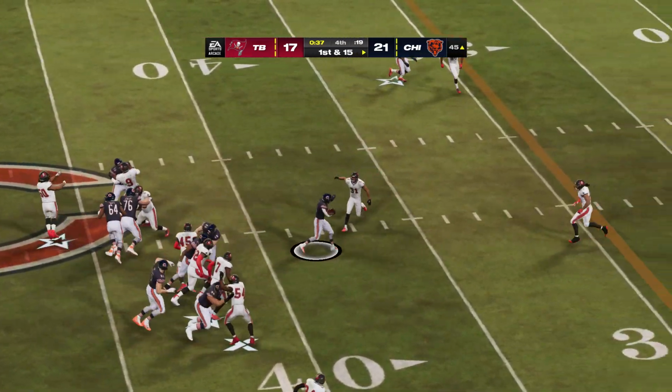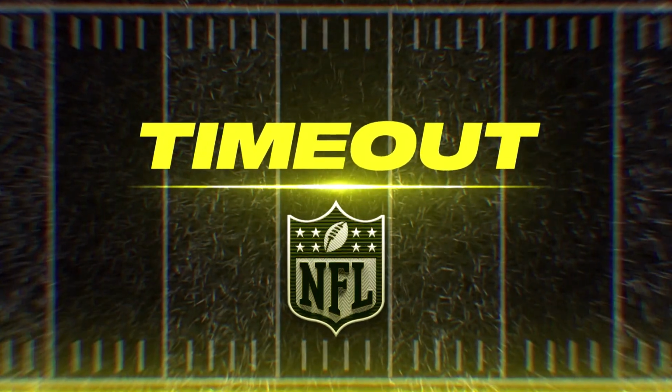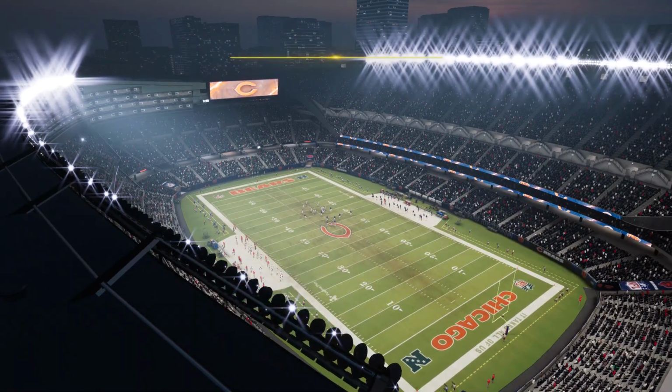We got to have two hands on the football here as they run on first down. Now the Bucs going to use the first of their timeouts. That'll leave them with two remaining. We'll be back after this.